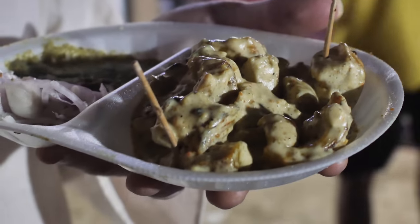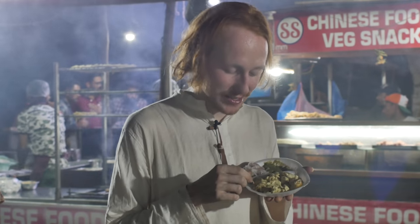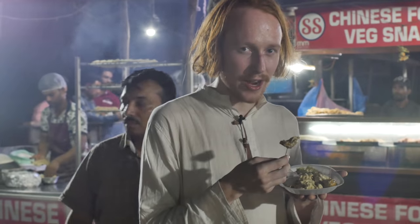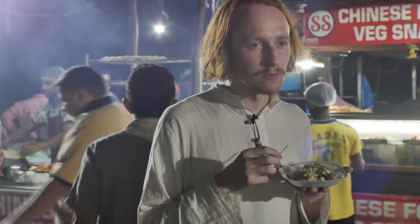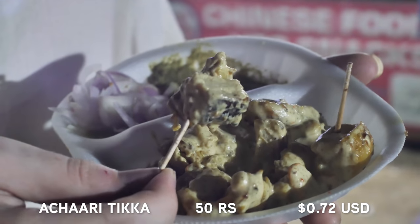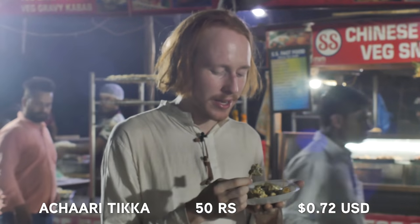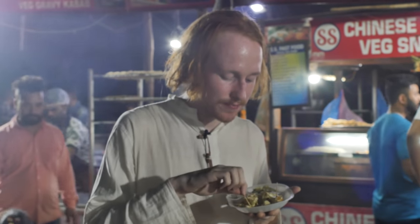So this is achari tikka. Achar means pickle in Hindi. So I'm a little bit surprised it's also covered in Amul cream and butter. Let's try it out. It has a real tanginess from that pickle covering, the pickle juice you get on Indian pickles. Overall, that is a super powerful taste. I'm not even sure it's my favorite, but hey, glad I tried it once. You have to like Indian pickles to like this, and they're an extremely acquired taste.